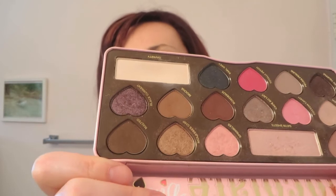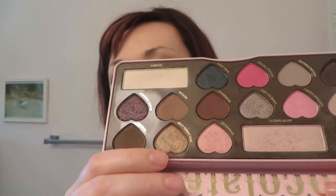Next color I'm going to be taking in here is Malted. Malted, yes! Let's take Malted. This is a shimmering chocolate, and I think this will be really fun. Chocolatey, baby. Okay, I'm chocolatey. And they're not even. Okay. Now they're even. I'm going to be taking Mocha next.